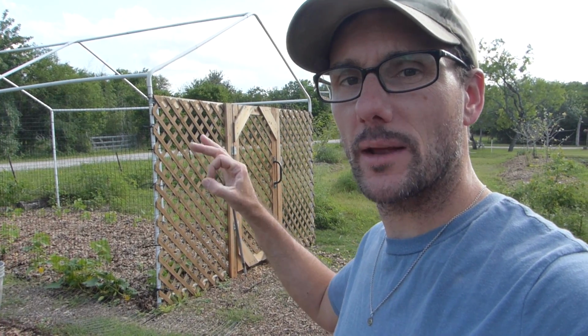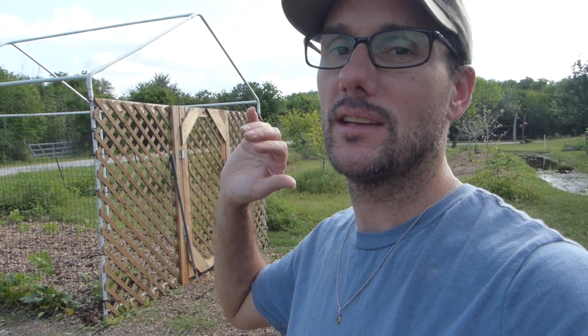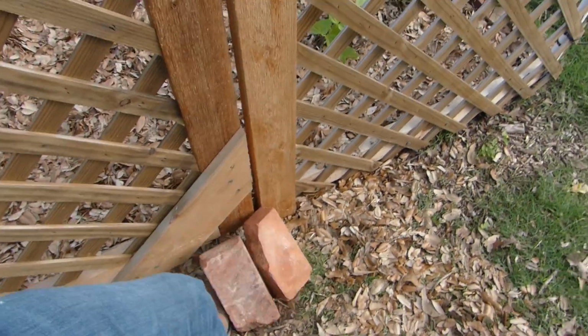This was the structure that I built as a way to give a small section of the mulch garden a little protection from the horse and the chickens because they were scratching it and eating everything. So I needed a way to just enclose part of it to keep those animals out. I haven't put a door latch on here yet, so I just stacked the bricks up.